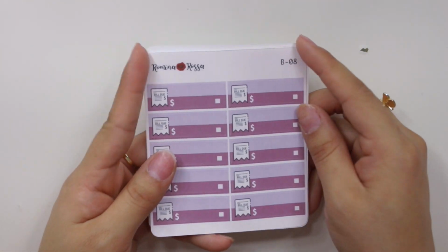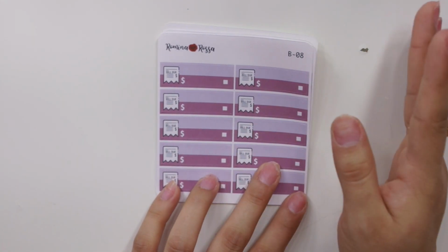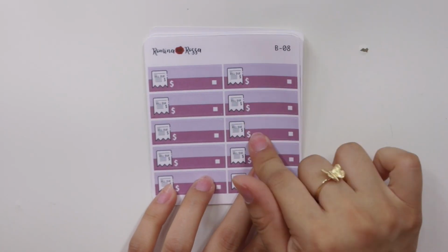And if you guys would like to match your bill due stickers with my budget kits that you do purchase from my shop, you guys can go ahead and pick these up as well. And then I think I'm going to go ahead and move on to how these look in the planner.